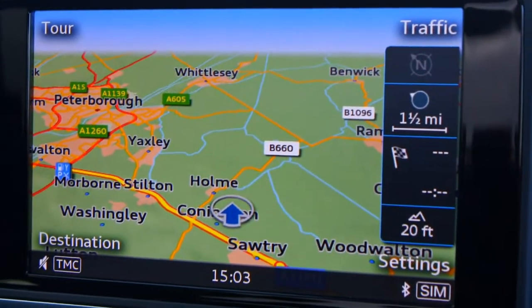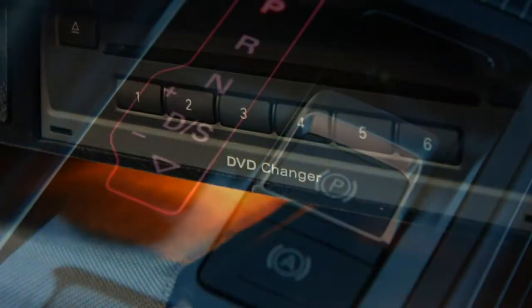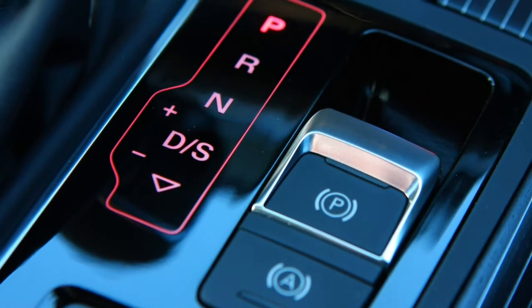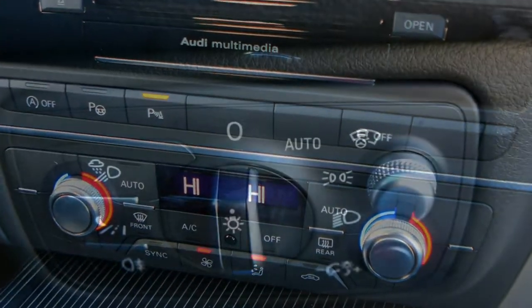Even with quattro all-wheel drive, the Audi cannot match these two competitors, although the four-wheel drive system endows the A6 with prodigious quantities of grip in all conditions.